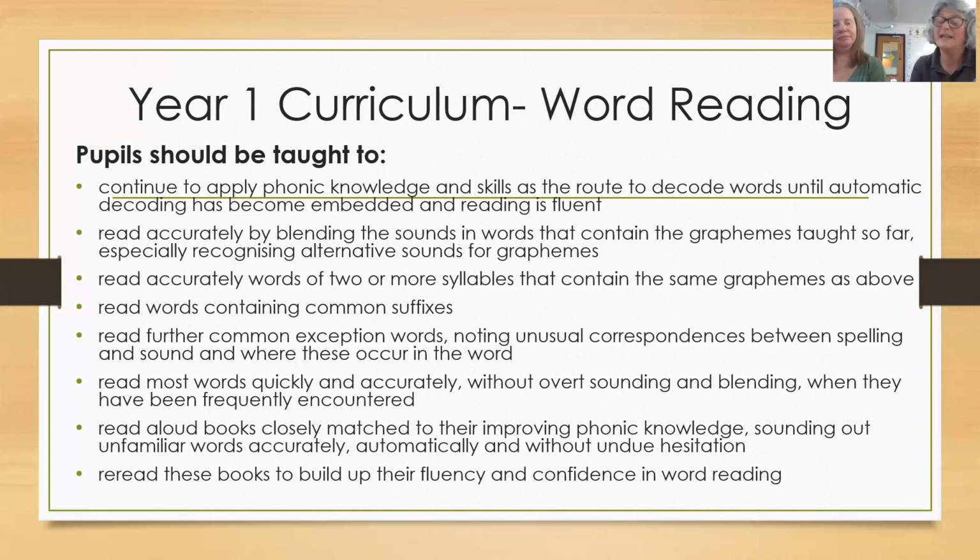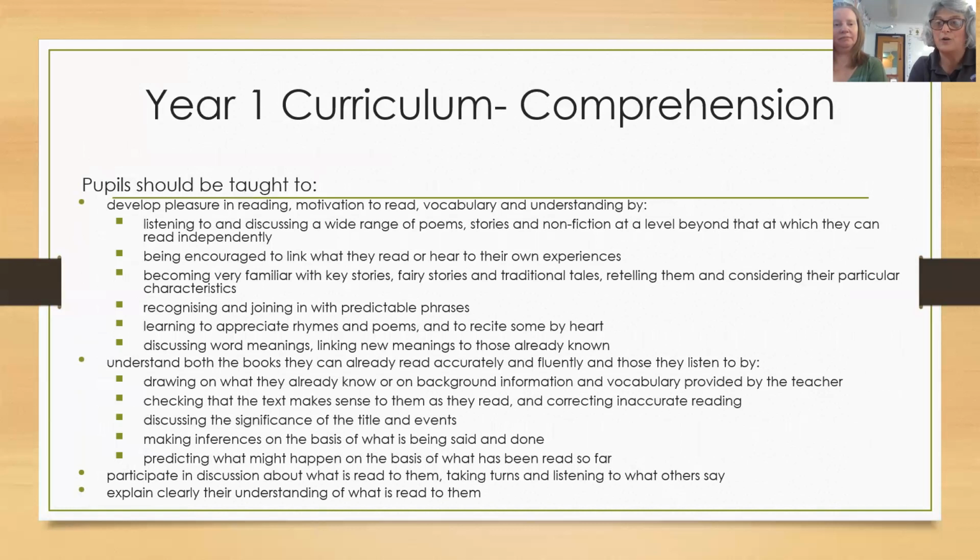And again, to reread books, that's really important. It does say it in the curriculum because rereading builds up fluency and builds up confidence. And that's what we're looking for, fluent and confident readers. But we're also looking for comprehension too, all those things about what they understand.